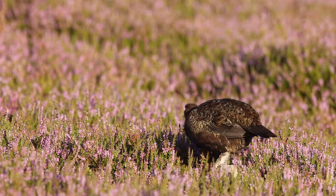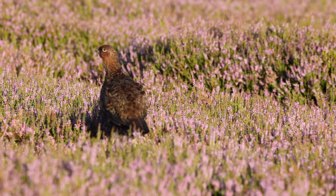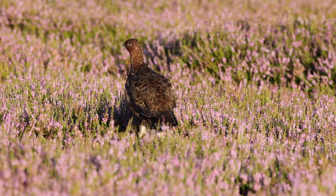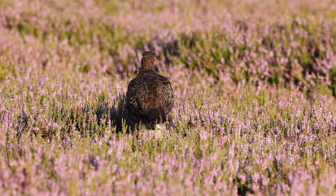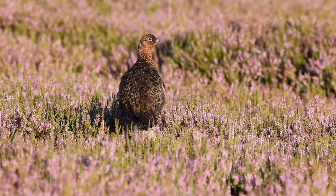The rain has stopped and the light's come out and it's absolutely gorgeous. It really is. The problem is I'm actually running out of time now, to be honest. I've got to get away shortly. But it's beautiful. I'm about 15 foot away from this grouse now. He's just been sitting here for about maybe 7-8 minutes, not bothered at all by me. It's great. He's just been picking at the tops of the heather.